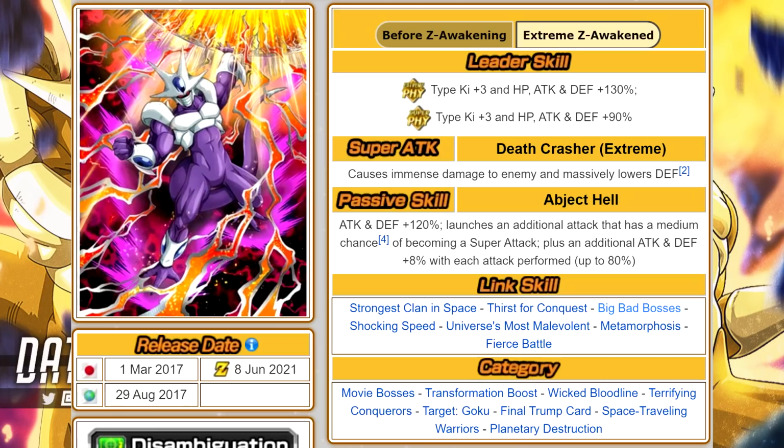Then he gets an additional 8% attack and defense with every attack performed, up to a max of 80%. Now, again, once you get maybe 5 attacks in, it seems like the Super Saiyan 4s just have no hope of keeping up with this guy, right? But prior to that, they're definitely at a similar level of output, I think.